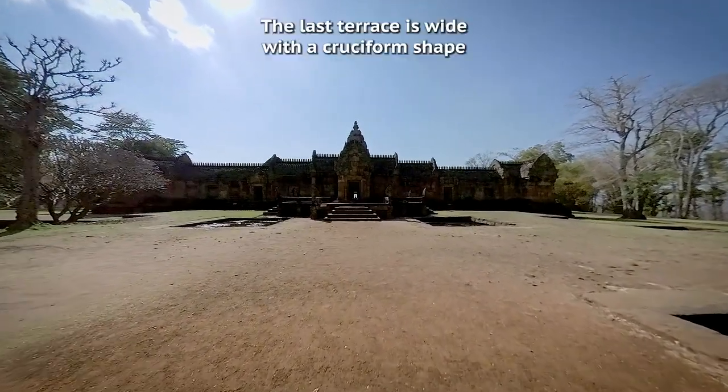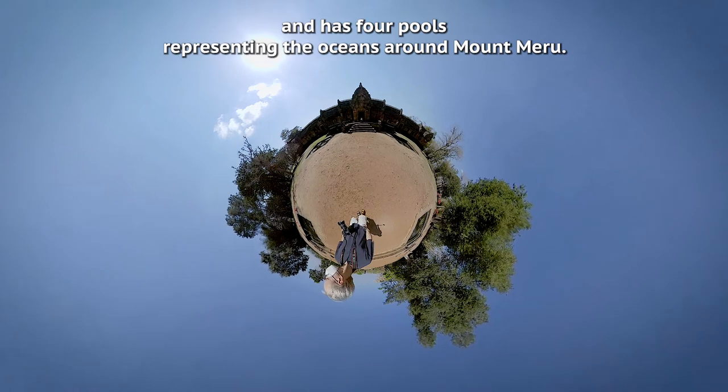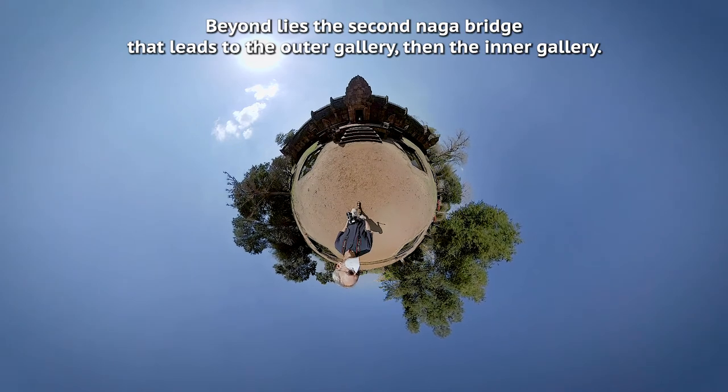The last terrace is wide with a cruciform shape and has four pools representing the oceans around Mount Meru. Beyond lies the second Naga bridge that leads to the outer gallery, then the inner gallery.